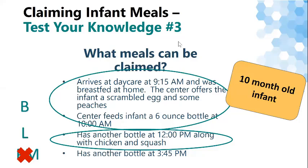The only way that this could be considered a reimbursable meal is if you're keeping your infant meal records, those infant meal forms, up to date, and you have a notation in there that mom does not want her baby to have anything but a bottle for snacks. And as long as that's documented, those meals would not be disallowed.